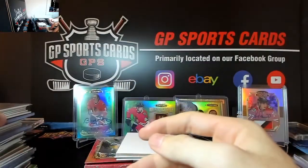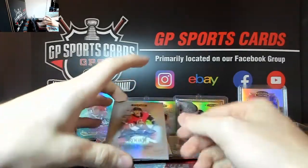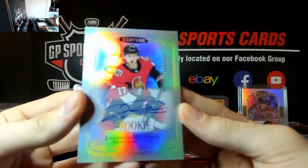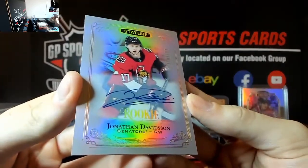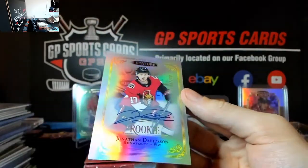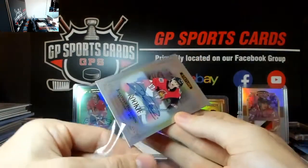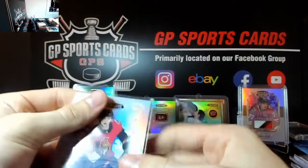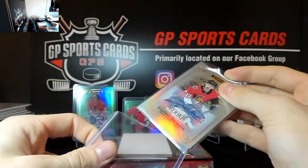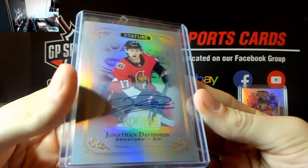Hopefully this is an autograph 101. That would be amazing. We've got, who's this? Jonathan Davidson, Jonathan Davidson out of 199. Rookie autograph. And if this next card is an autograph, I'm going to lose it. This next card is an auto. This is going to be nuts.